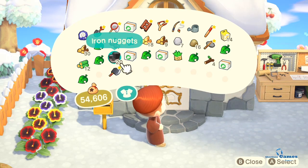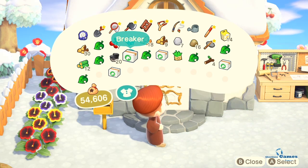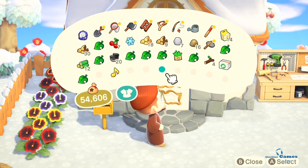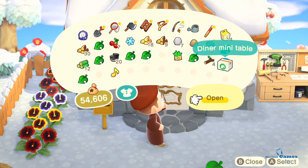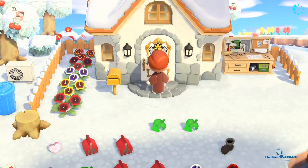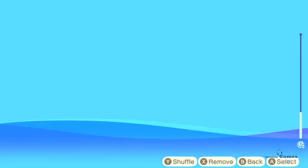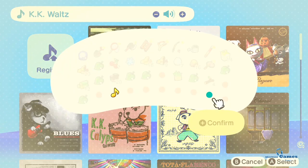Open. Open, Breaker, open, KK Flare, open, Box Sofa, I'm gonna drop it here for now, and open, Diner Table, let's drop that here for a second, and there's a new record in the record player. Alright. KK Flare.